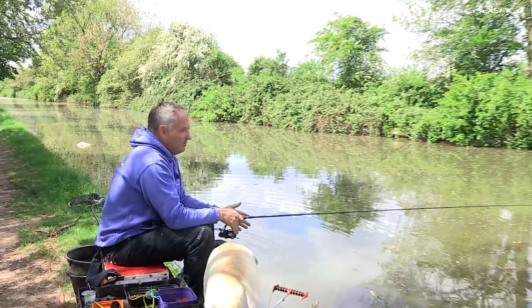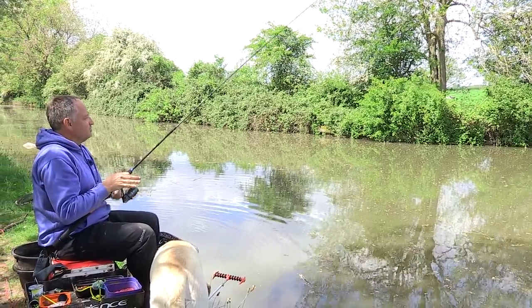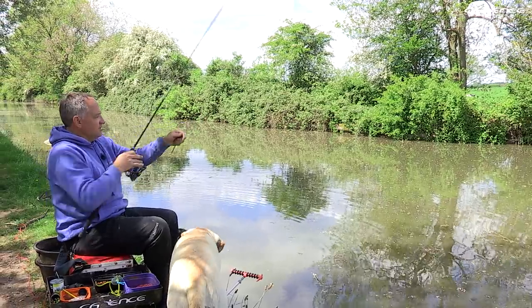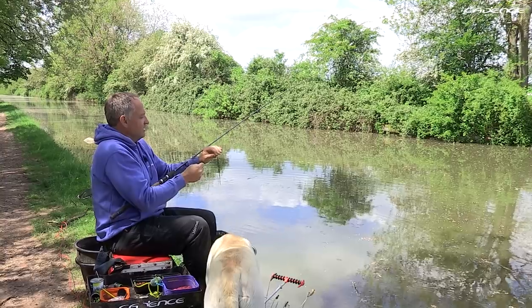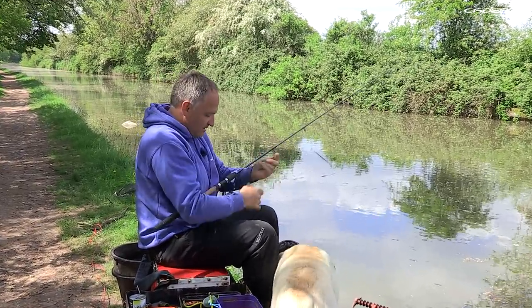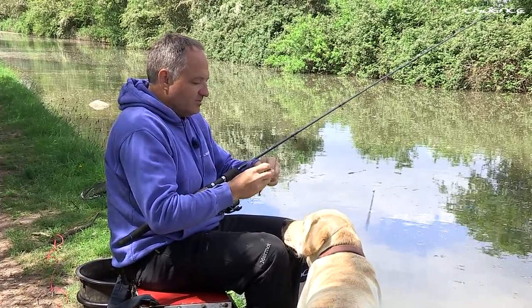And in my mind, in this situation, I'm not going to be able to get as accurate a depth as, say, if you were fishing with a pole. I'm not really too bothered, because I'm not fishing in such a tight area. I'm intentionally spreading my bait around. I think that's important when you're targeting bream like we are today on a canal. They're not going to be all shoaled up in a very tight spot.